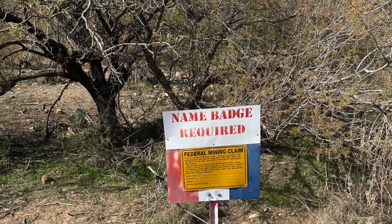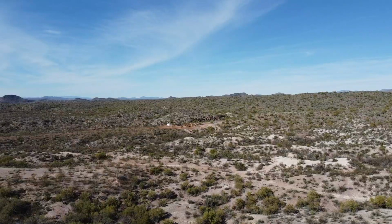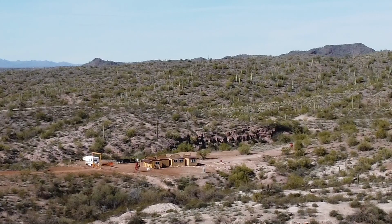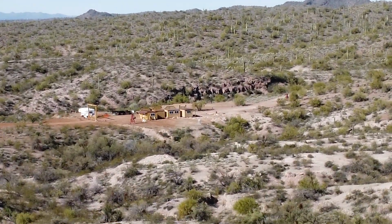There's also active mines, so whenever you see these signs, that means watch out. These are active mines, and this is a current mine that is on private land that's being built. And I'm not sure, I took the drone up to see what was going on. This is all new building construction up there.